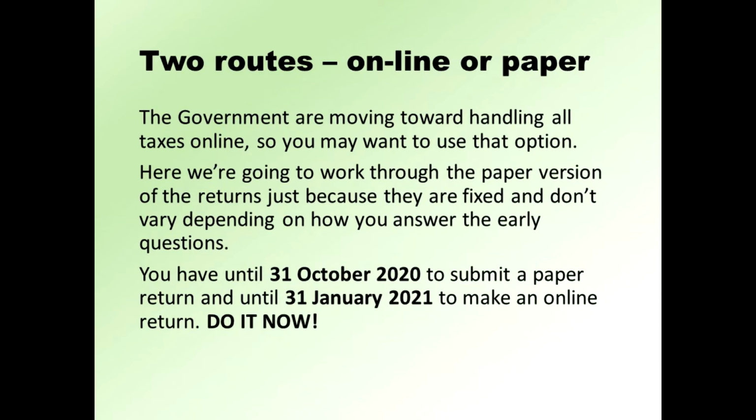An important point is to note the deadline dates that you need to make sure you keep to. If you're doing the paper return, you've got to have it in with HMRC by the end of October. If you do it online, you've got until the end of January next year, but don't leave it that long. The end of January is also the date for making payments, so you really need to have your return in before then, so that you can make those payments if necessary. There's nothing to lose by doing your tax return early. So when you've got the time, get round to it, get it done, and get it out of the way.